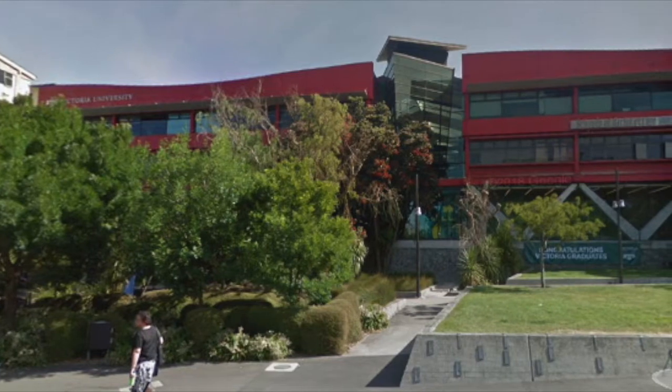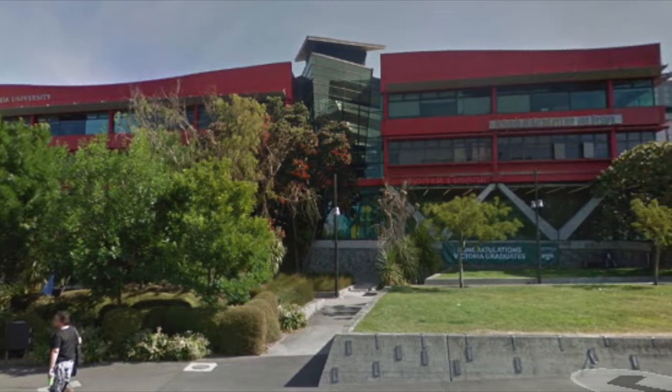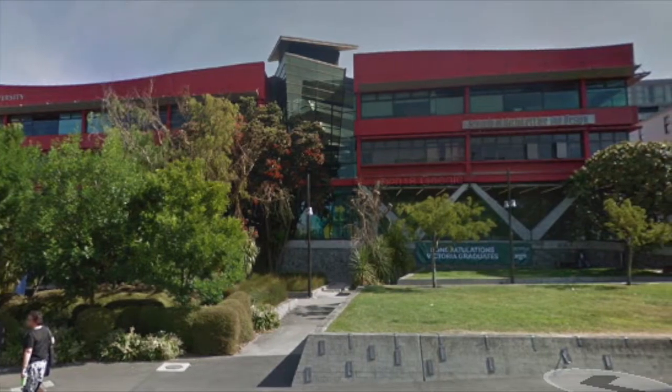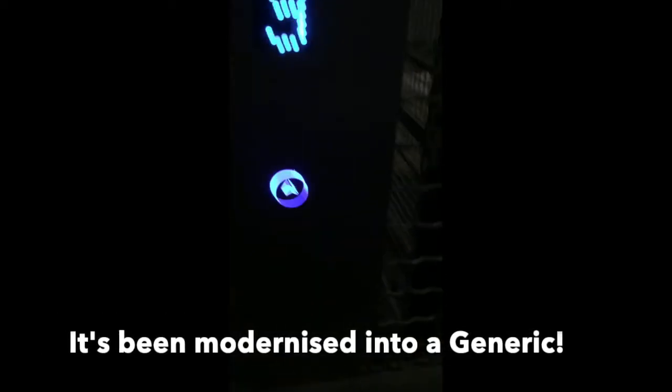This is Victoria University campus, and these have about two lifts here, one room is in all of which has been modernized, which we're going to go look at first. So yeah, the old car is nice, but the lift's been modernized by Schindler. Let's ride it.